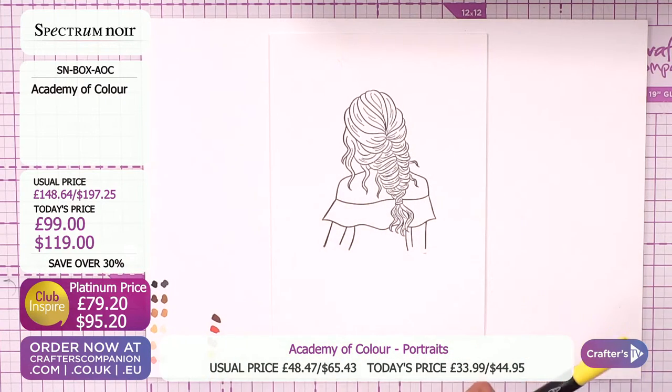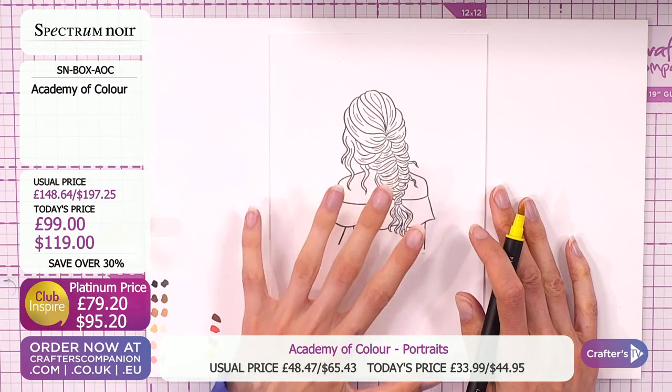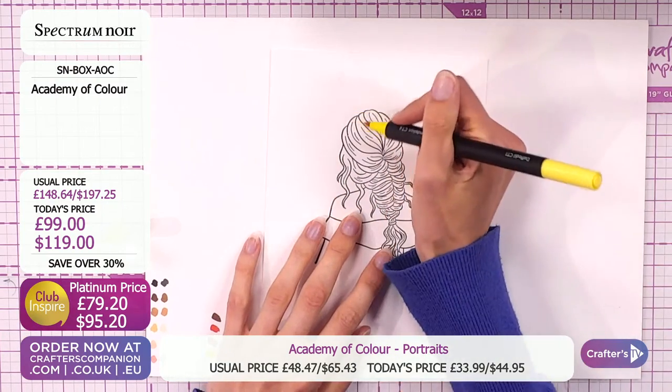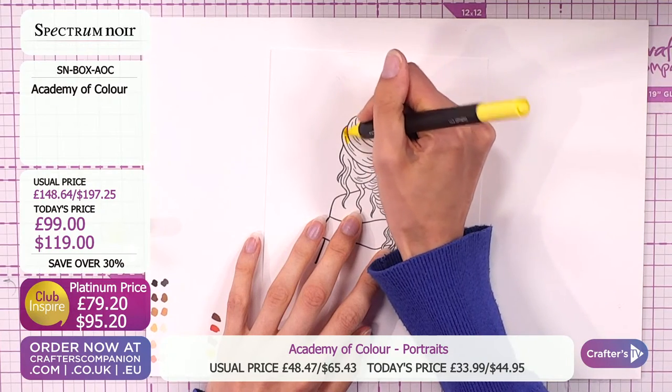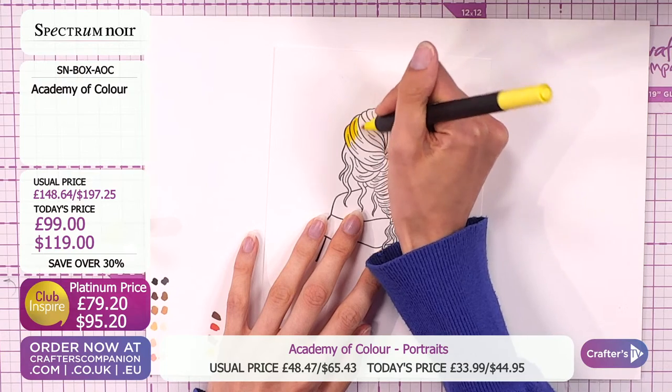Once you've learnt the techniques, choose your own colours and apply those techniques in your own colourways. Perhaps personalising to your recipient, to whatever colourway maybe their hair is, or whatever colourway is their favourite colours. You can absolutely personalise those.